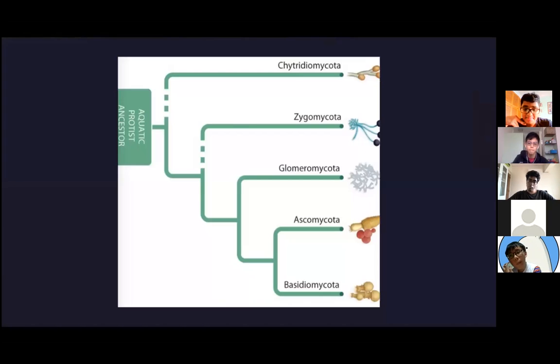You have penicillin, for example. Penicillium gave rise to penicillin, which is one of the most widely used antibiotics. You also have yeast, without which you won't have bread and beer. Fungi are useful to plants too. For example, they can form symbiotic relations with plants. Mycorrhizal fungi help to absorb nutrients from the soil and put them into plants. And fungal enzymes are also used in industrial processes.